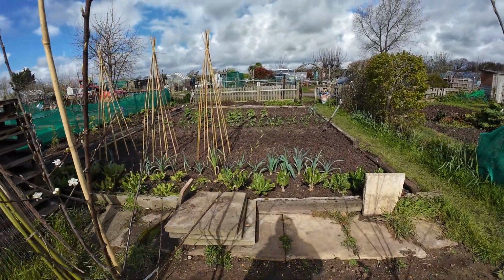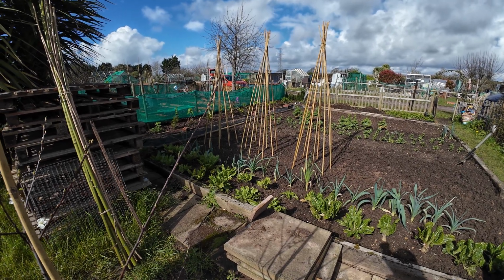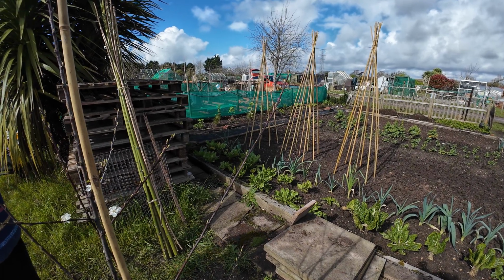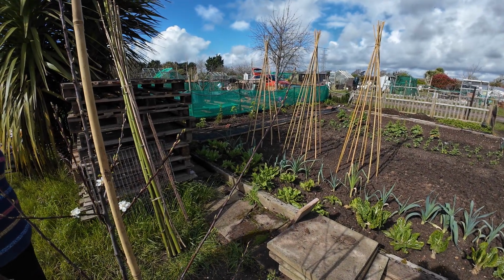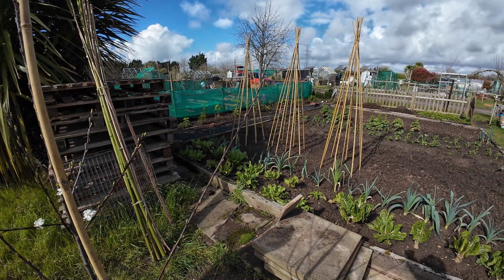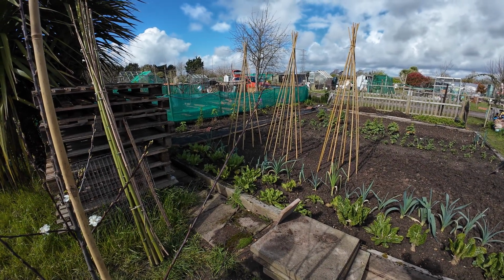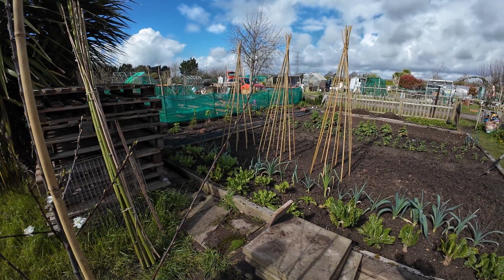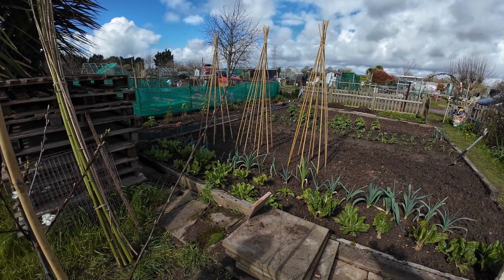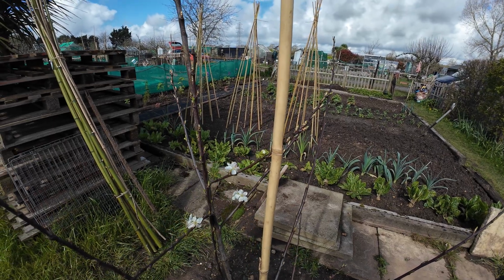So this is the Foodbank plot, and it's starting to take shape. And there's a lot of seeds in the greenhouse. There are boxes and boxes of seeds that Brenda has accumulated over the years, and we've been donated a few from the Allotment Association. It's a massive improvement, and with this lovely break from the weather, you can actually get on and do things now. It's such a pleasure to be able to do it, rather than looking out and moaning at more rain.